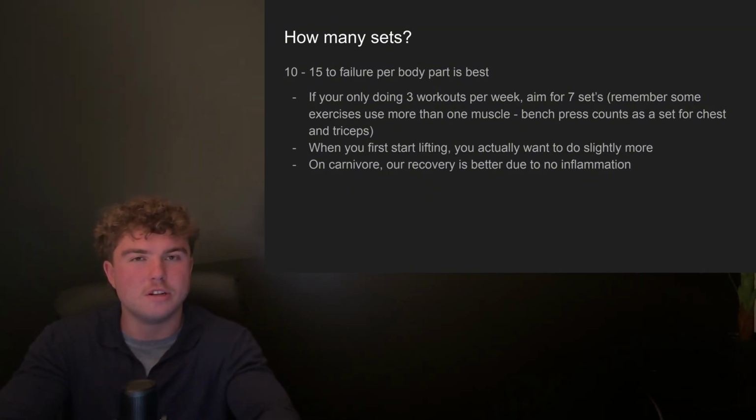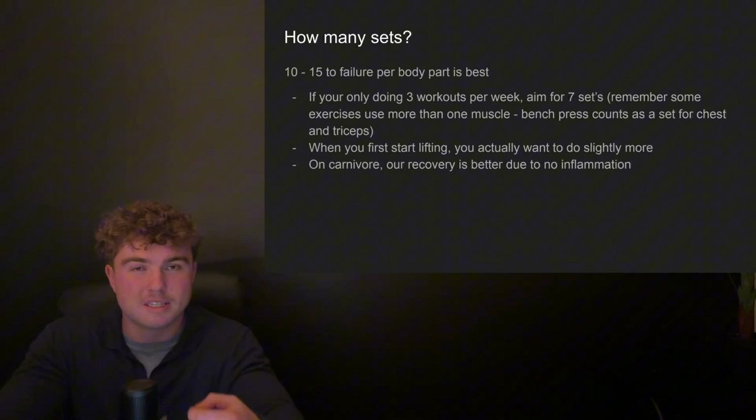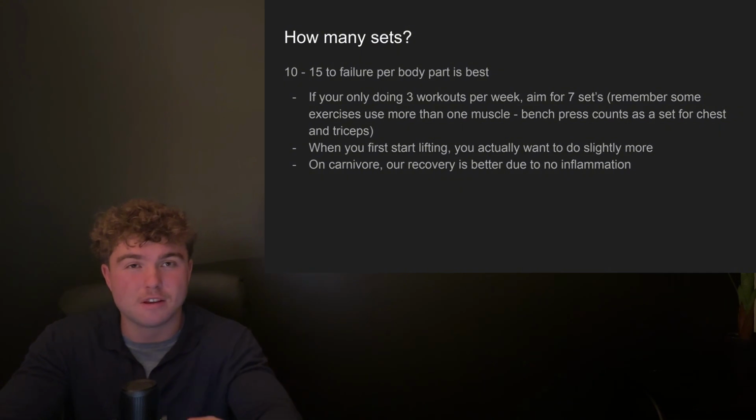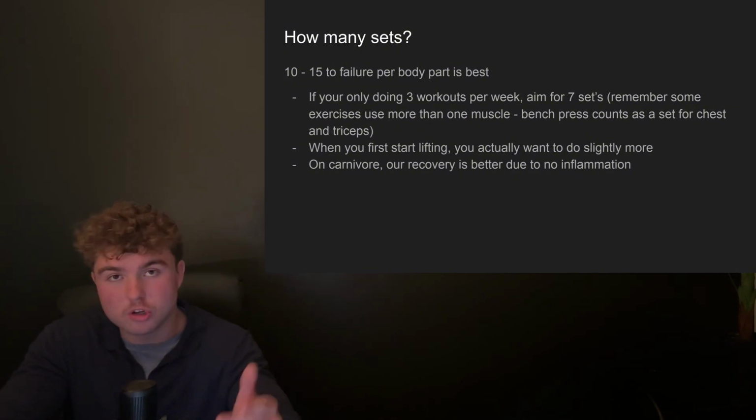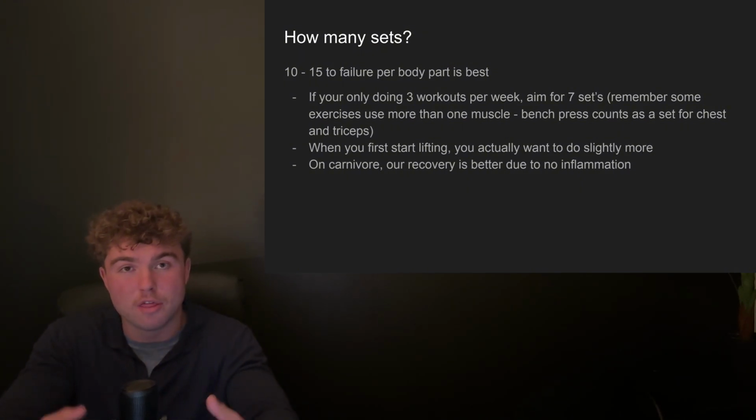Now, if you are only training 3 times per week, you probably only want to do 7 sets per week, simply because any more than 7 sets to failure in one workout per muscle group is quite a lot. Another thing you want to consider is that on Carnivore, your recovery is actually a lot better. Because your whole body's not inflamed, you can just train harder for longer periods of time. I personally noticed this. My muscles don't seem to get that same fatigue sensation that they used to.